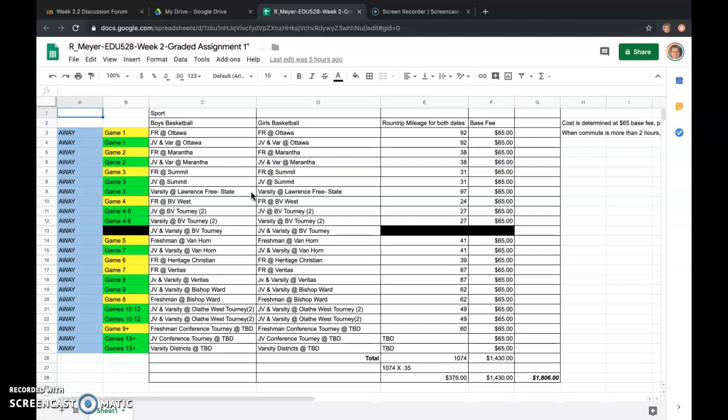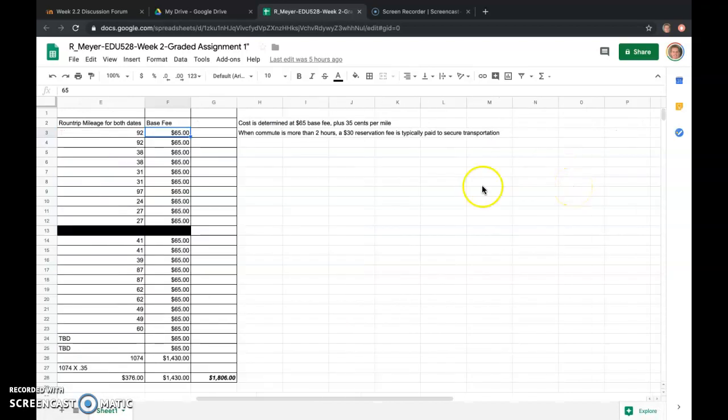So, after speaking with the athletic director, the transportation deal that they have with the local bus company is actually a pretty good deal. Basically, they pay a base fee of $65, which is marked over in this column, for each trip that they take. And then they also pay 35 cents per mile, which is notated up here.